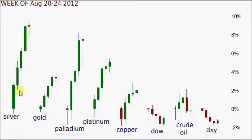So through the week, silver had an up day every single day this week, and if you count the 1, 2, 3, 4, 5, the 5 metals, there was hardly a down day at all. Copper started the day down a little bit. The Dow Jones obviously had a down week as well, four straight down days to start the week. And the dollar index, it's just extremely tiny.